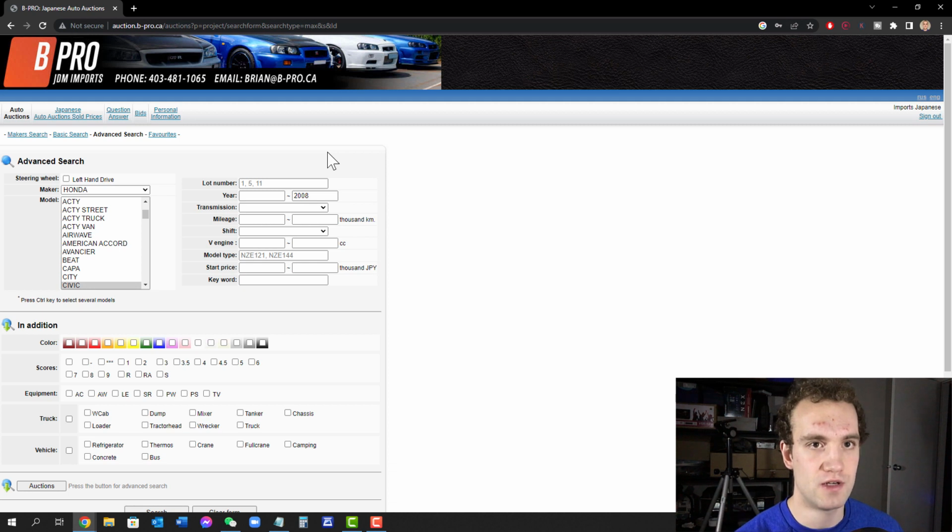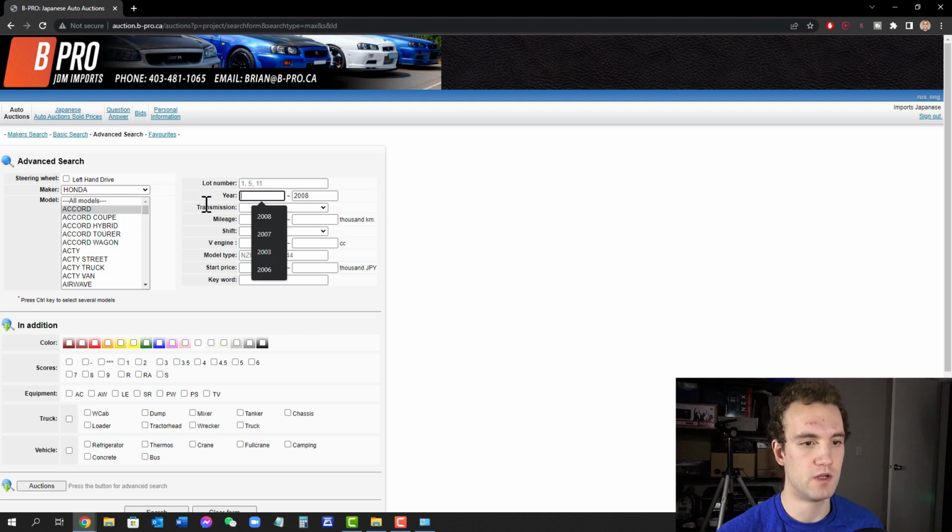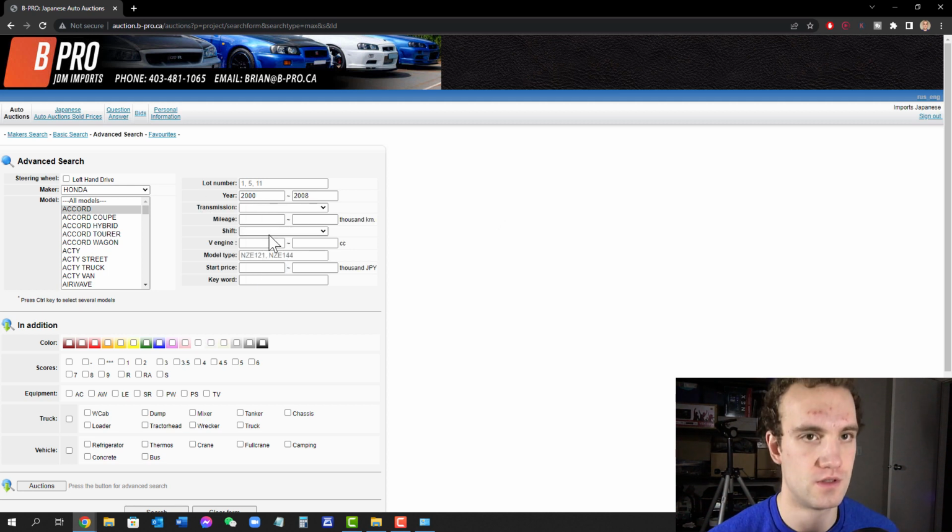I want to throw a caveat here. Not all 2008 model vehicles will be able to be exported for import in Canada. The reason for this is Japan has their model years, the actual year and month the car is first registered. For the year you want to go 2008. You can put a minimum year if you don't want anything older than a specific date. I'll put 2000. So we got 2000 to 2008.